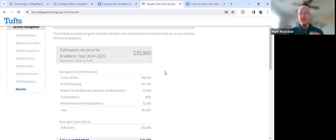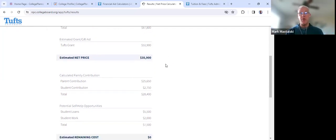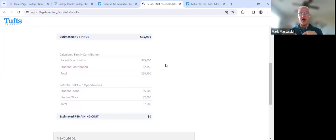So this is a good way to get started and at least understand what kind of money they might be throwing at us. Is it affordable? I don't know. That's your particular family's situation, but I wanted to make sure that you saw how this idea of meeting 100% of financial need, of demonstrated need, appears at one school in terms of how they do this.